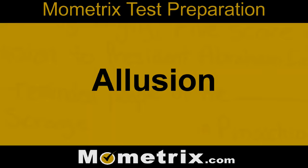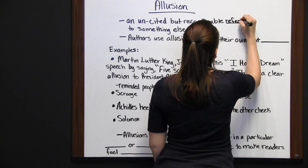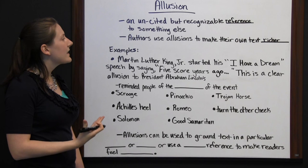Allusion. Allusion is an uncited but recognizable reference to something else. Usually it's going to be a reference to something else in literature. Authors use allusions to make their own text richer. When an author uses an allusion, it gives their own writing the same significance or context that the allusion had.